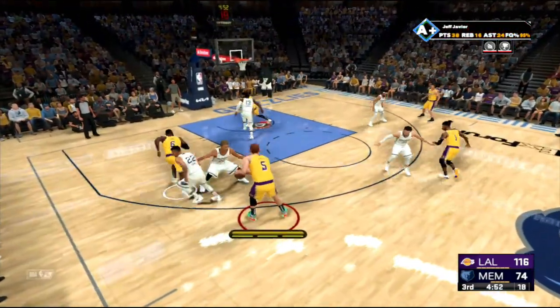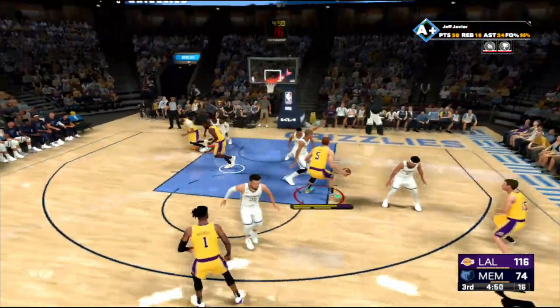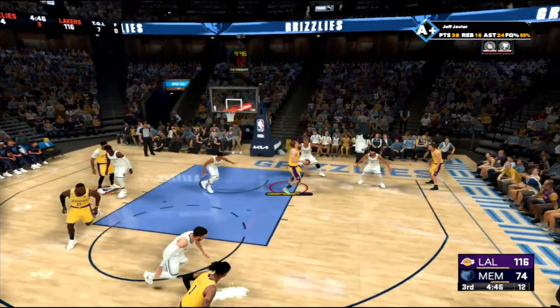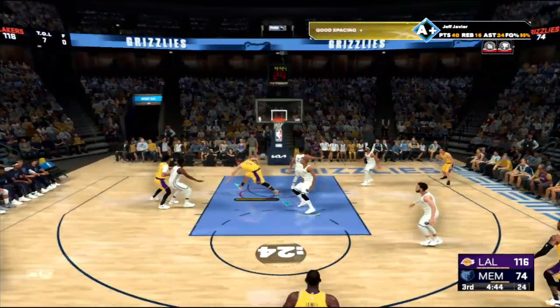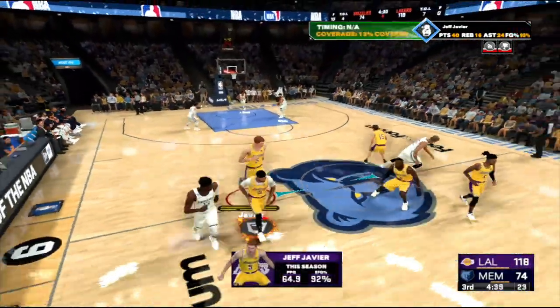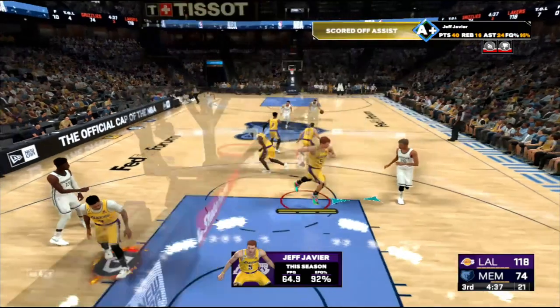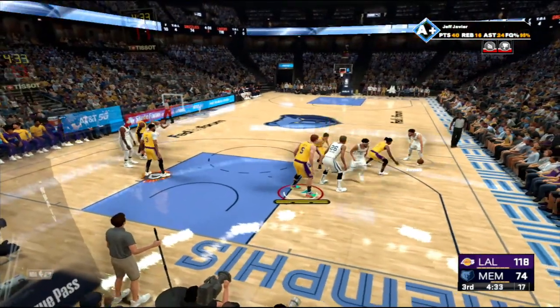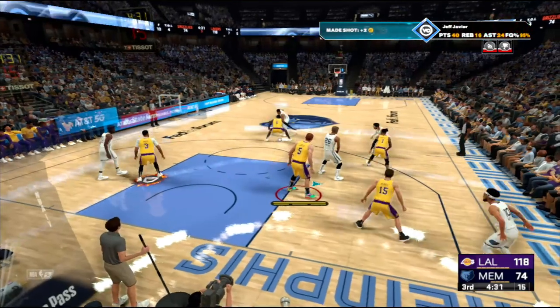Outside, Kobe. To the paint, LeBron is doubled. Low block shot, and Kobe finishes inside. Kobe's got 40 points. Ooh, heat check after heat check. He rises to the occasion, trying to will his team to victory.